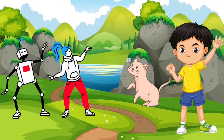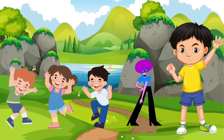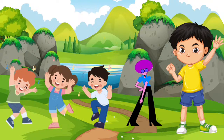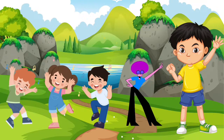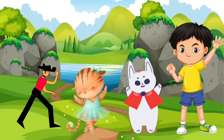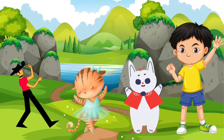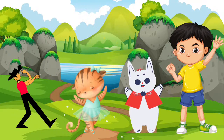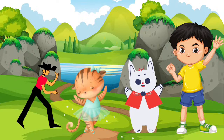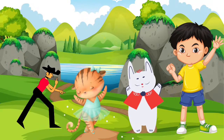A giraffe with a very long and large neck. On the grassy plains they stand, and the fish swims gracefully in the embrace of the vast ocean. Best of friends, two friends. In the forest we meet all the time. Small and large animals, let's sing together, everyone.